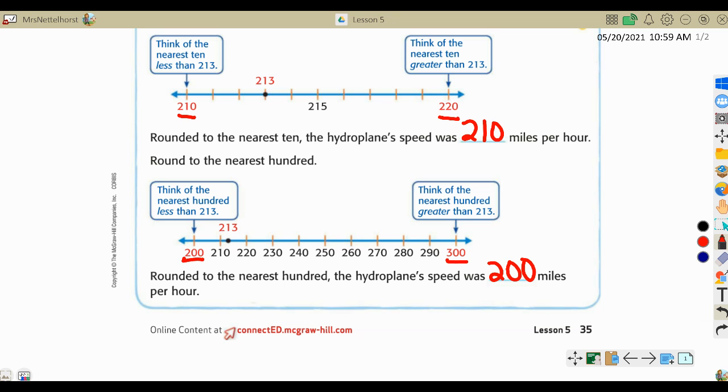Now, 3rd graders often have trouble thinking about the nearest 100. They'll say, well, 100 is less than 213. 500 is more than 213. They'll just pick random hundreds. That's why I developed my system for doing this.